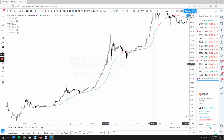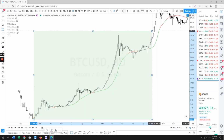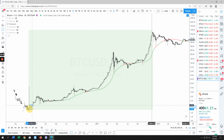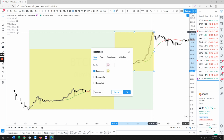The 2013 bull run ended up being divided into 2 different cycles. It was such a massive cycle that it was broken into 2 bull runs. Your first one, and then your second one.